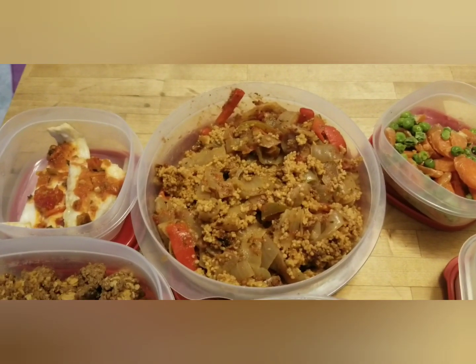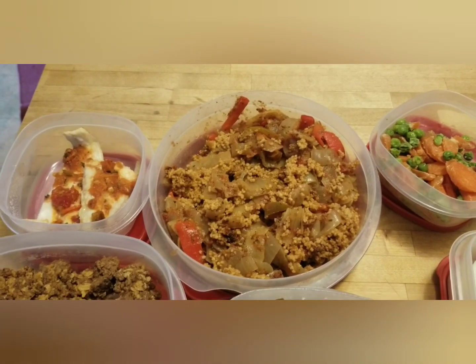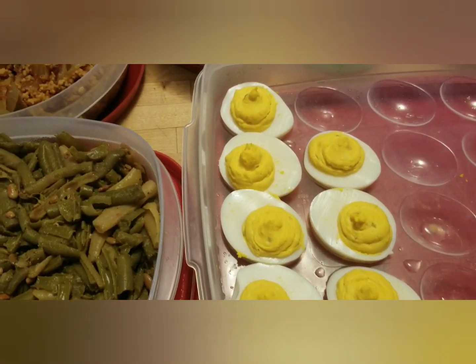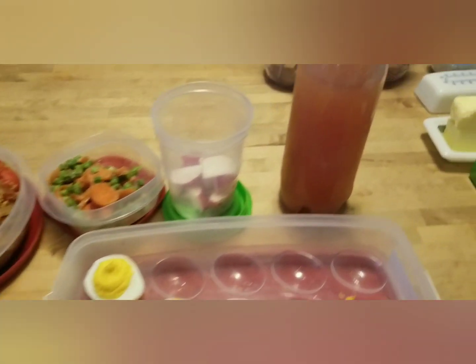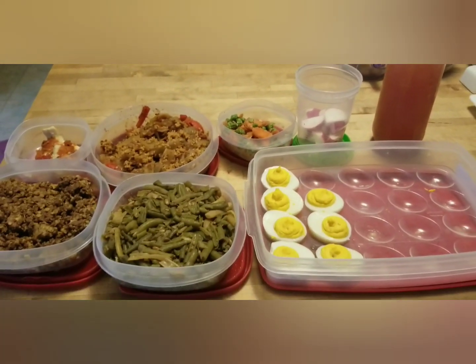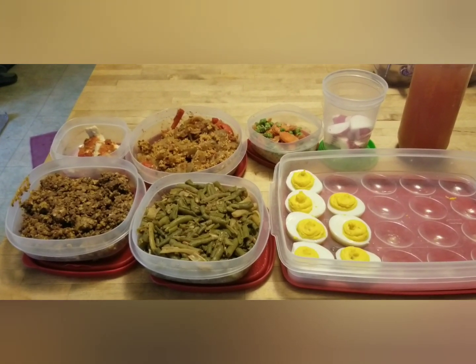There's some peppers, onions, and couscous mixed together. There's some green beans, some deviled eggs, some peas and carrots, and then I just pulled out the little bit of cut up radishes that are left. And this is water kefir, which is a probiotic drink that the kids have for dinner almost every night. So like I said, I'm going to let them pick and choose whatever they want.